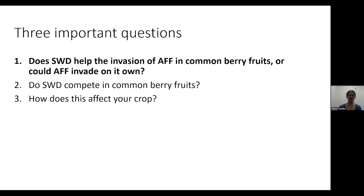I'm only going to talk about my results from this first one because I only have results from this first one so far. So how is the spotted wing helping the African fig fly invade? But I'm currently doing research on the other 2 questions.